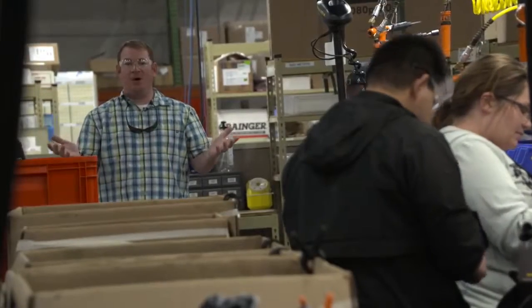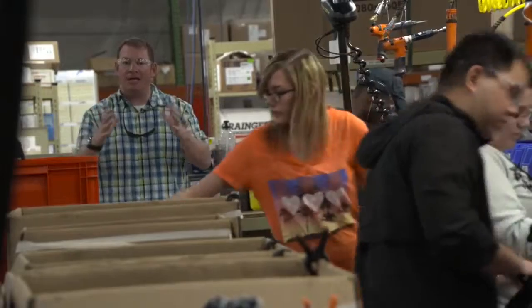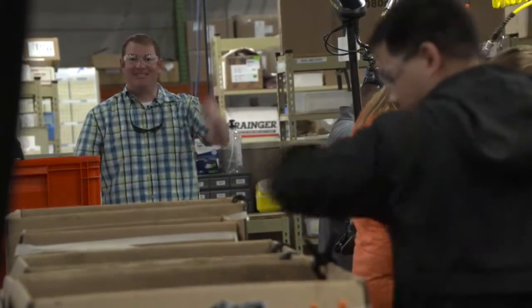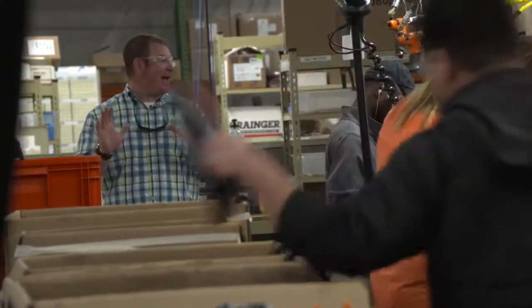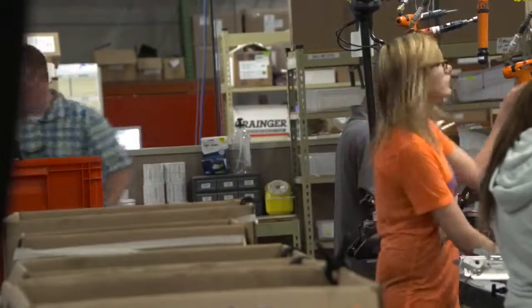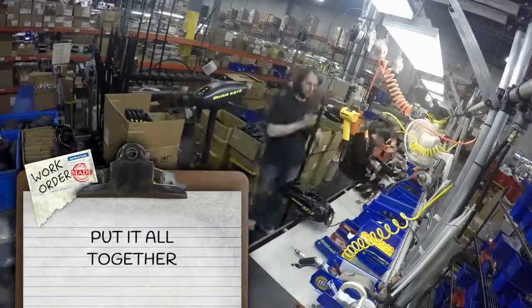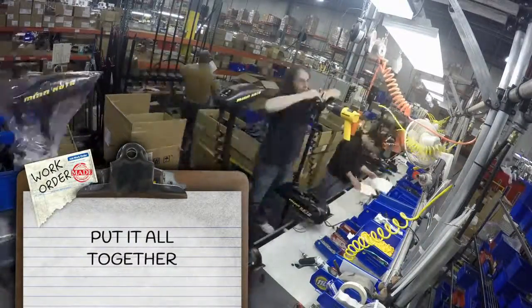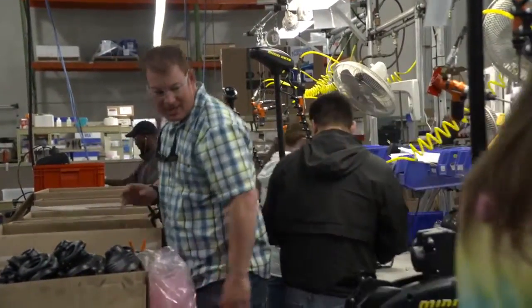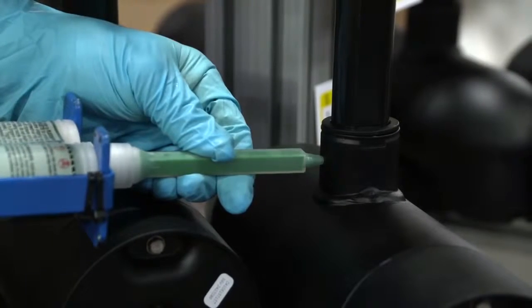So now that all the components have been built, they all come together in one spot to become a trolling motor. It's right here, cell number 4. This is a spot I've been told to stay out of the way. Sorry, excuse me, sorry, I'm in the way, sorry. No time for talk.